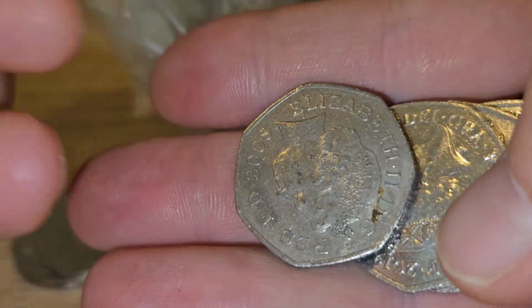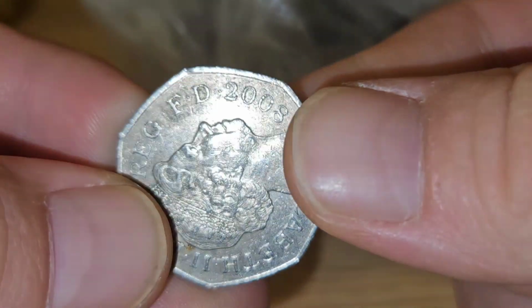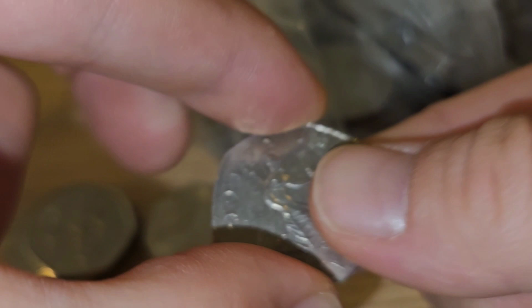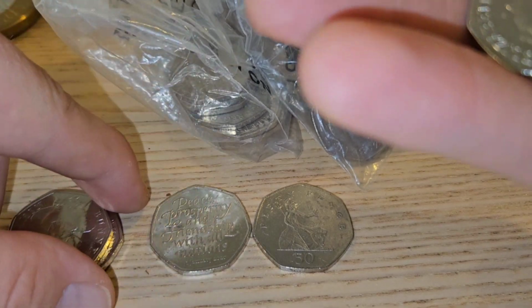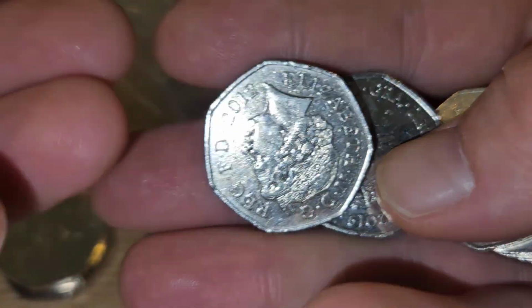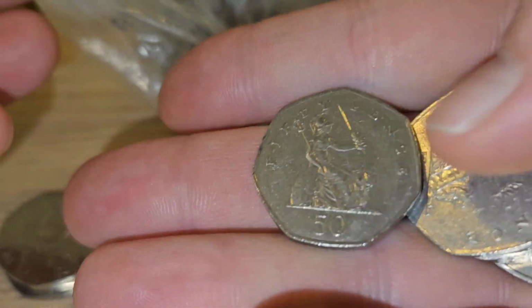Thirteen, fourteen, twelve, nineteen, thirteen. 2008 Britannia. Probably the lowest minted coin on the table at the moment. Actually it is. 19. One of those tinny ones. 12. 19.